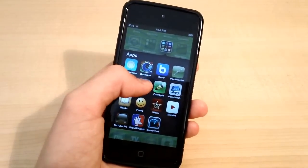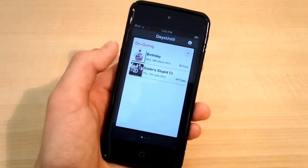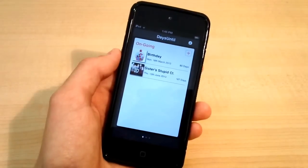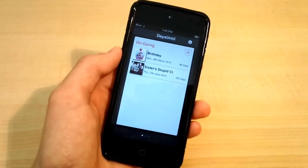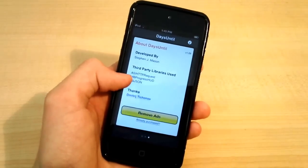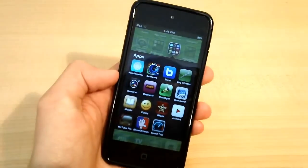You have Days Until, and it allows you to count down the days until whatever you want. In this case, I have days until my birthday, and days until my sister's amazing One Direction concert, which is taking place June 13th. It's forever away, but of course she's so excited about it. I'm not going, thank God. And you pretty much have all these things, past events, and about, and you can remove ads for an additional cost, but ads don't really bother me in this instance.